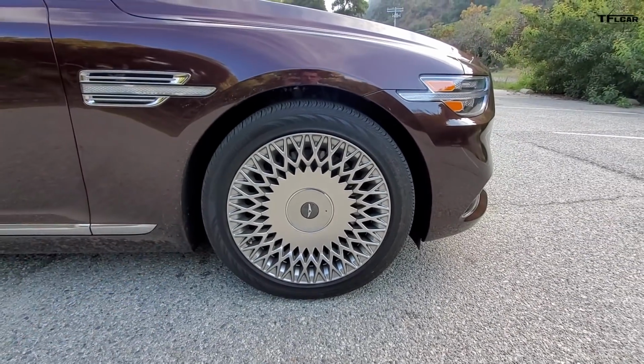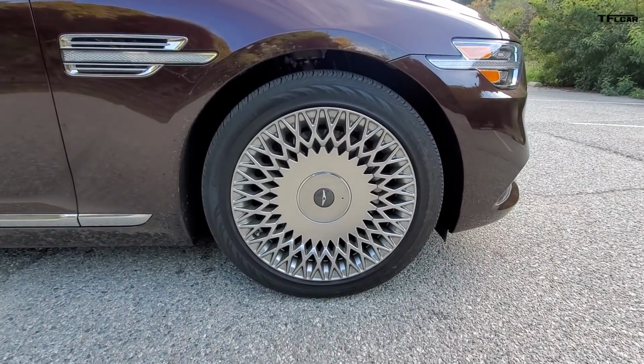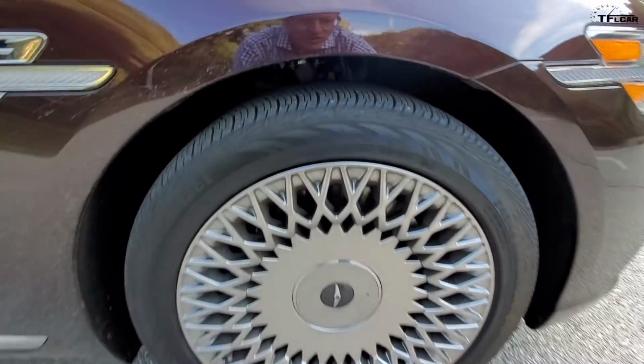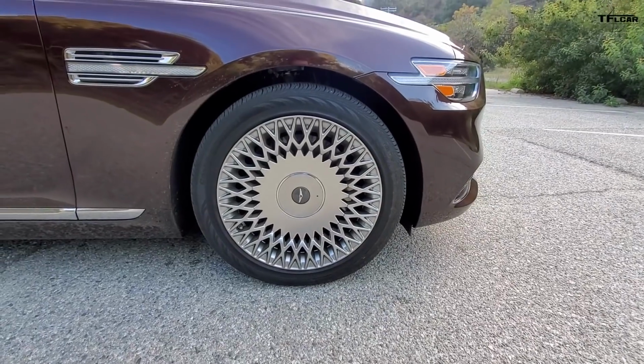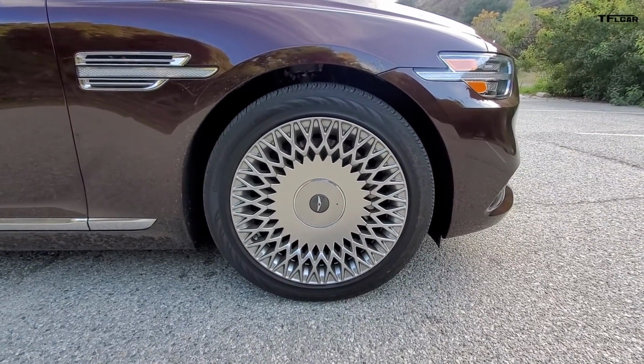Now, the best part of this design is even though it looks massive because of its profile here, it's actually only a 19-inch wheel, which means you've got a fairly thick sidewall, which gives this car a brilliant ride over hard road surfaces, something that some of the other German competition with 20s, 21s, even 22-inch wheels have a hard time accomplishing.